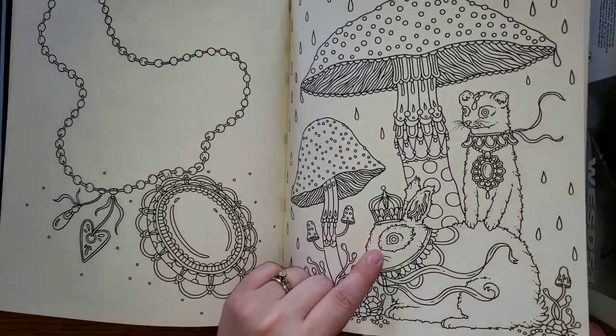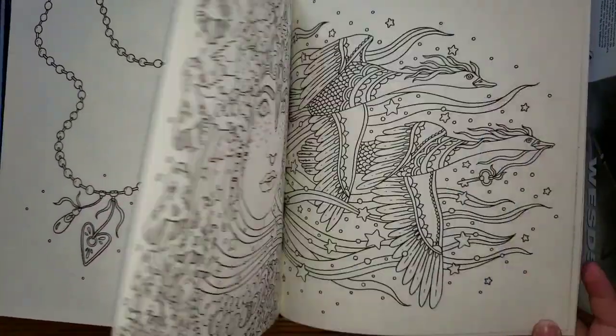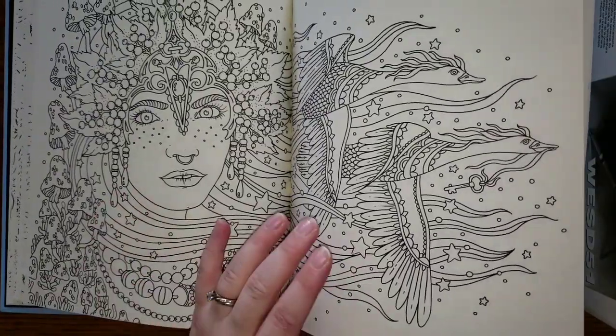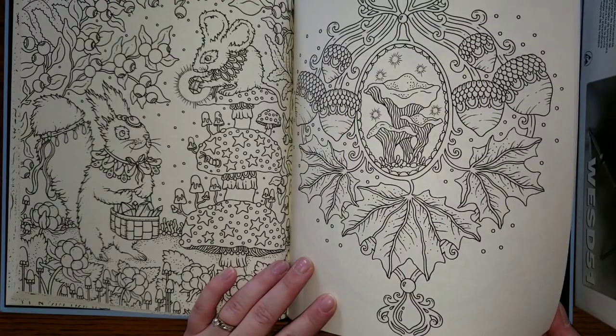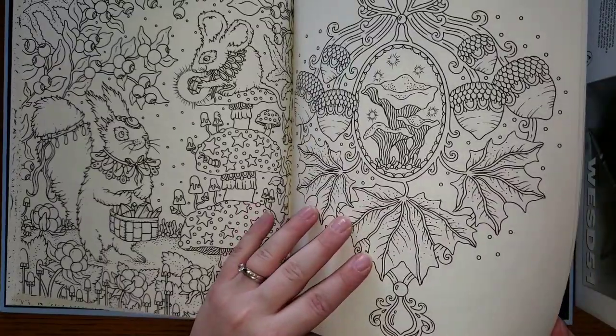So pretty. So I think we're starting to creep into the fall. We have some rain here. Oh, this is pretty with all the stars. This would be like at night. And these could be stars or snow if you want to go there.